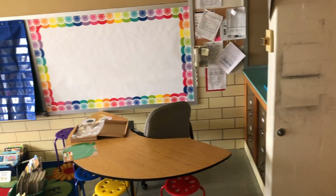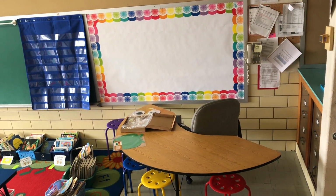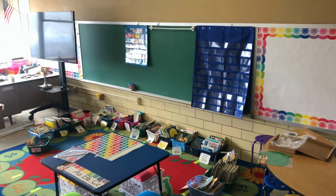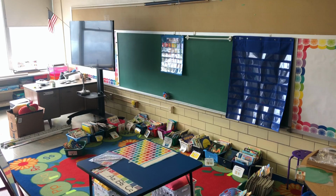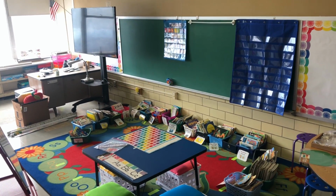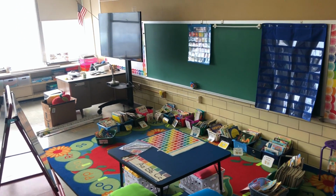Alrighty guys, there is the door. My guided reading table. Hung some stuff up on the front board today, which makes me happy. The hundreds chart ideally will go up there by the calendar, so we have a math area. Those are my books ready to be sorted tomorrow.